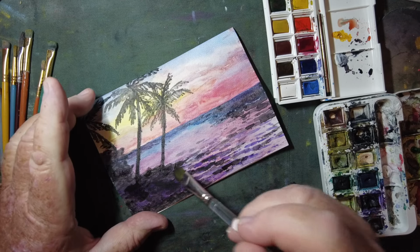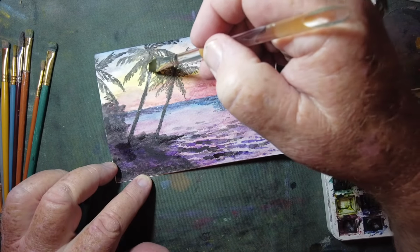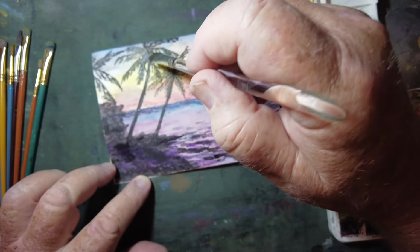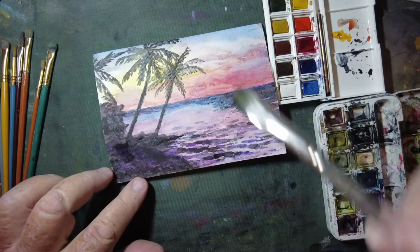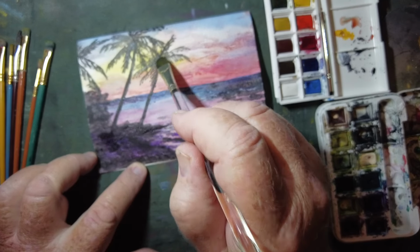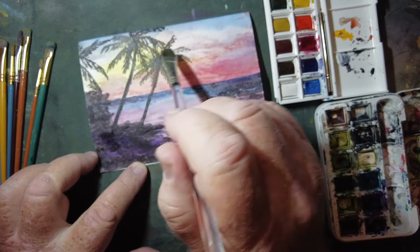But anyway, there we go. How about we call this Florida sunrise? East Coast sunrise. I'm just dabbing it a little bit because when watercolor dries, it dries a little lighter than you wanted it to be. But it's pure watercolor today. I was thinking about using pen and ink for the palm trees, but I think I like it with the watercolor.